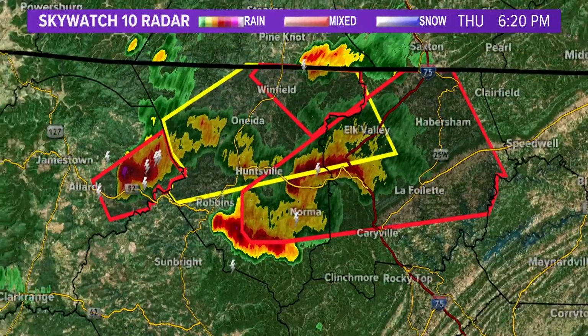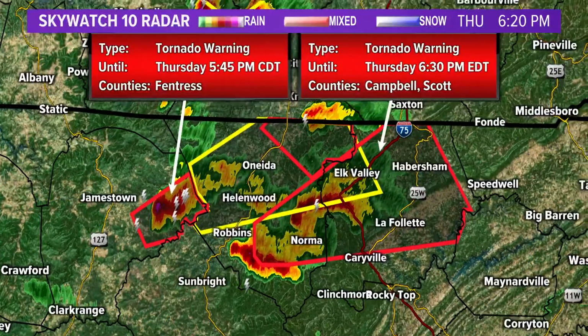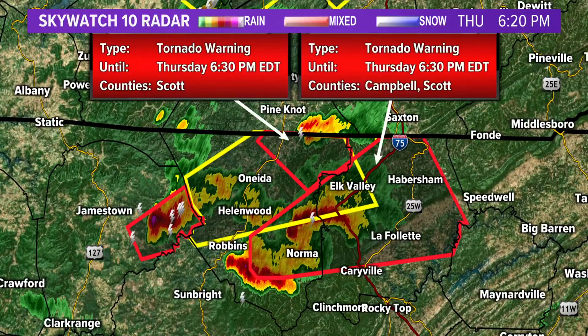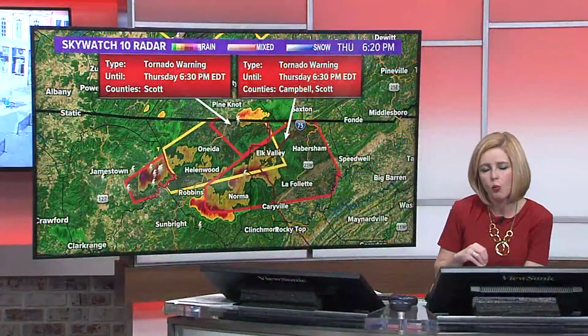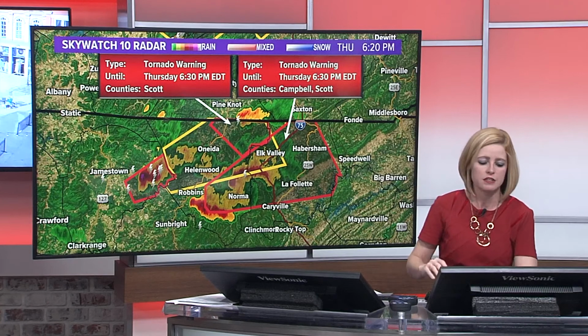To give you a broad overview of what we've got going on, cell number 1 has almost completely moved out of the Warren area. It's crossing over into southern McCreary County right now. We're going to be getting into southern Whitley County very shortly. So in southern Kentucky, those areas that I just named, you've got a strong storm coming in your direction, but no warnings have been issued for your area. So in southeast Kentucky, no warnings in effect.